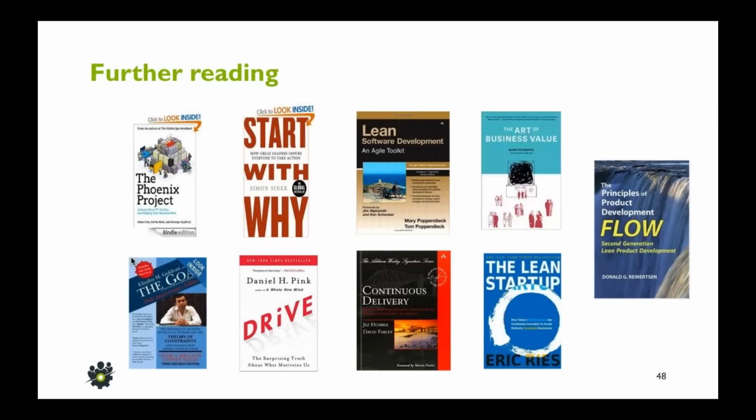good books about motivation. Continuous Delivery by Jez Humble and Dave Farley. Great book. I'd recommend that if you've got a book club running at work, then chew your way through that over the course of a few weeks and discuss each chapter in detail. Both really good books, and some other examples of great books there as well.